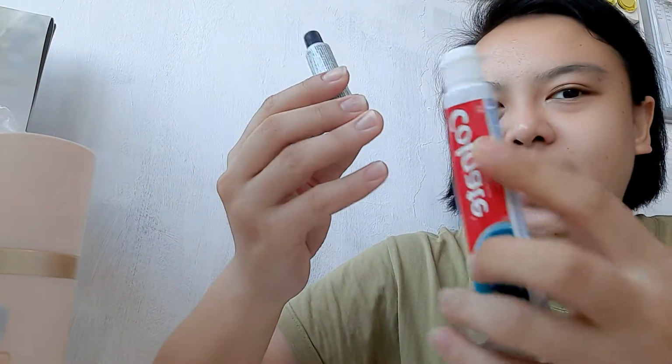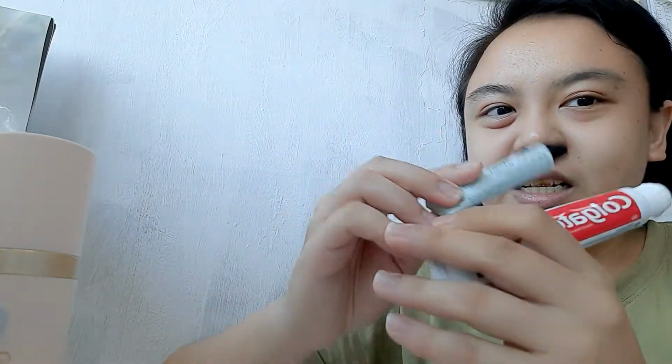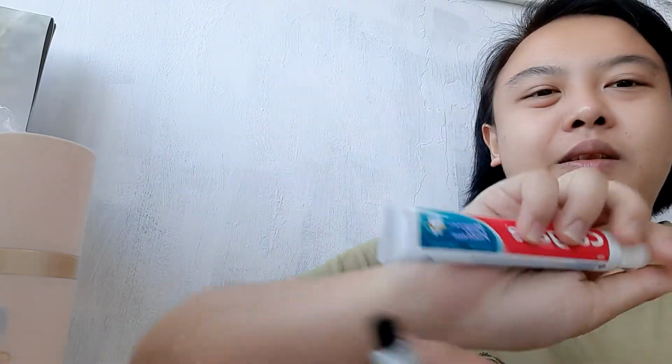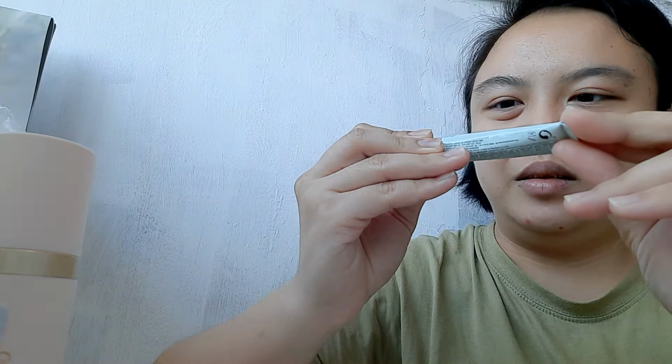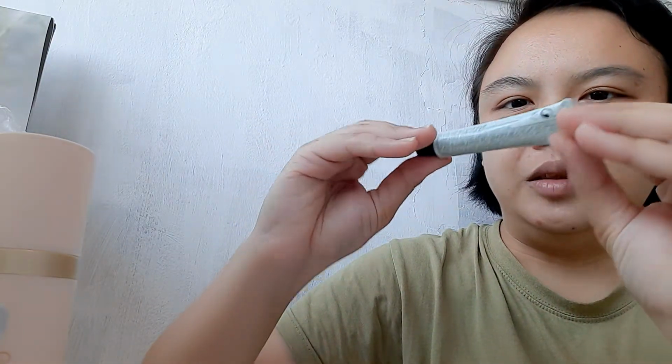And moving on to the next section, okay, it's not really skincare, but I have two toothpastes in stock just in case mine runs out. The first one is from Colgate, and the second one is a toothpaste, a sea buckthorn, kamadon and wasabi japonica flavor. It's from Aesop also.